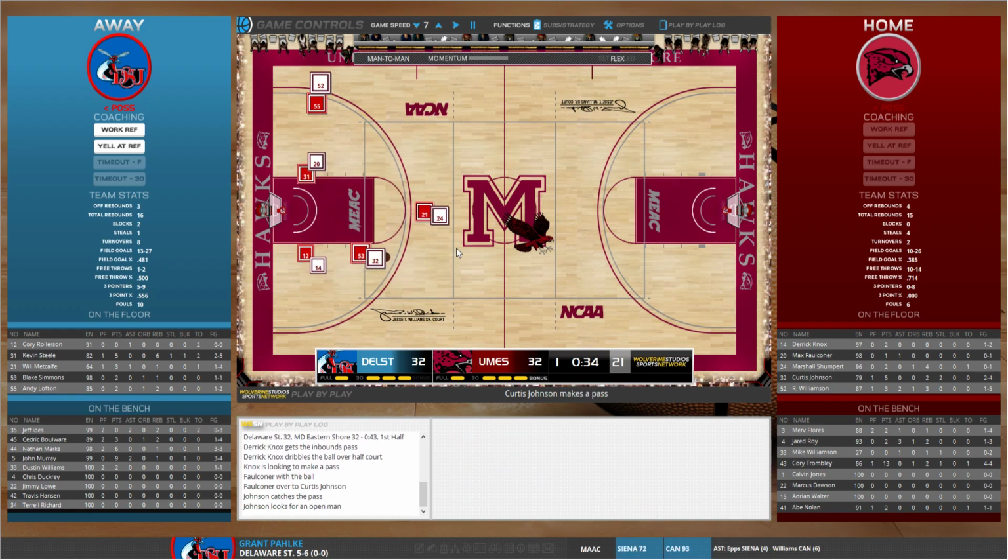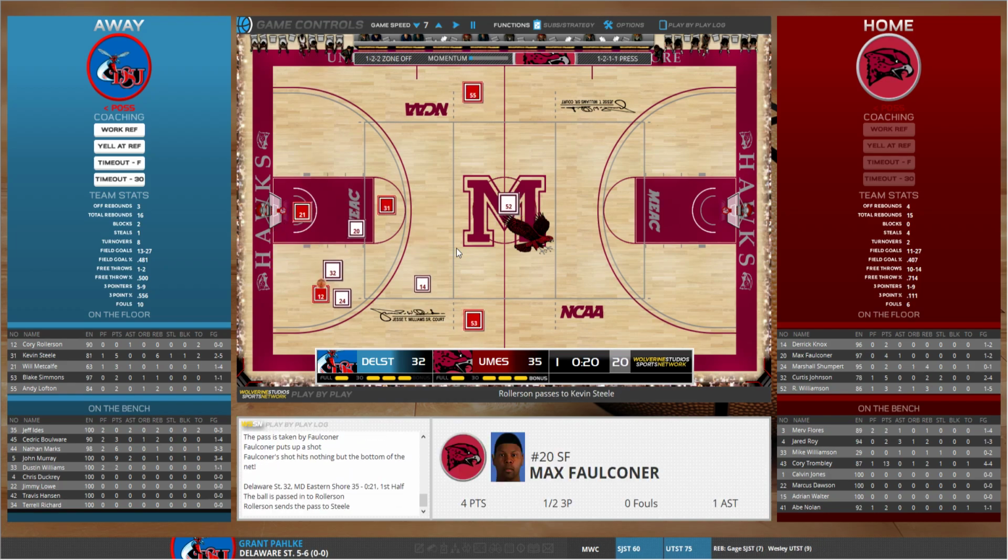Ball to Curtis Johnson on the left elbow, to Schumpert, top of the key. Schumpert to Faulkner on the right wing. Faulkner to Derek Knox, top of the key. Knox to Faulkner, right wing. 15 seconds left on the shot clock. Over to Williamson on the right elbow. Curtis Johnson with the ball, top of the key. Max Faulkner with the ball, left wing. 10 seconds on the shot clock. He takes a long 3 and he scores. 4 points to Faulkner.